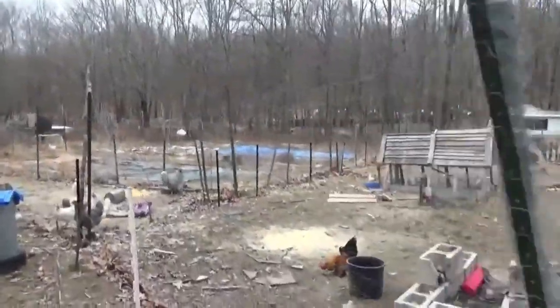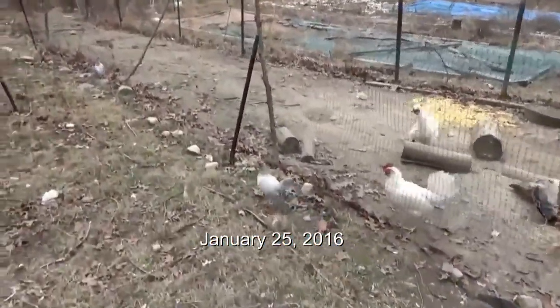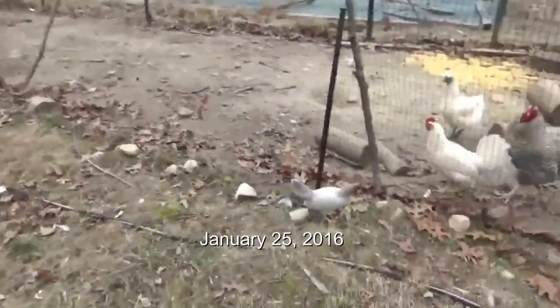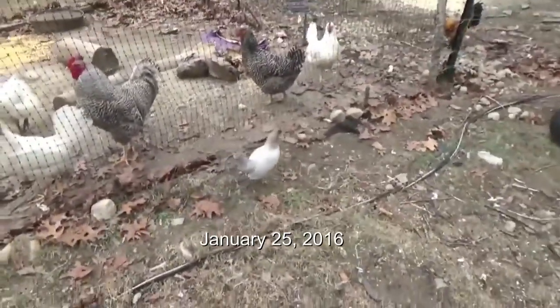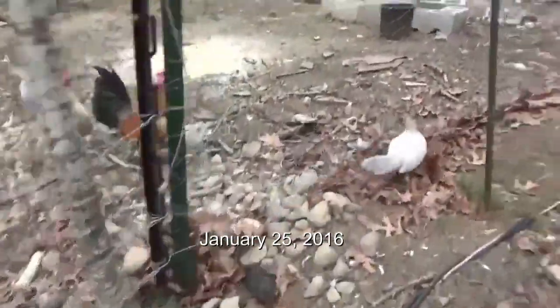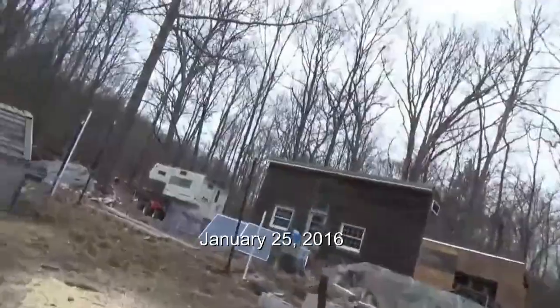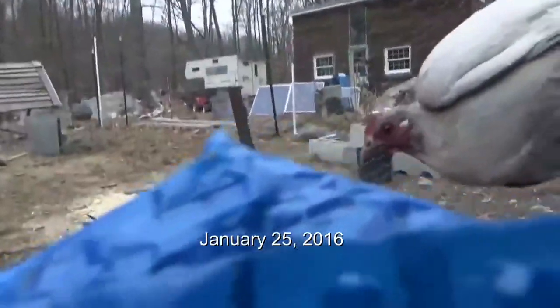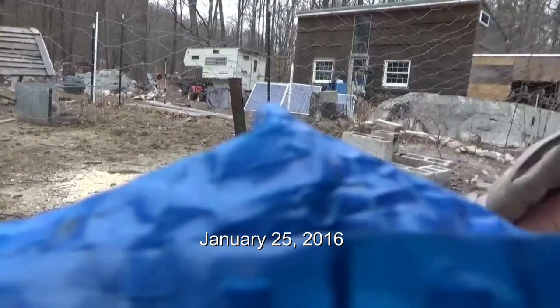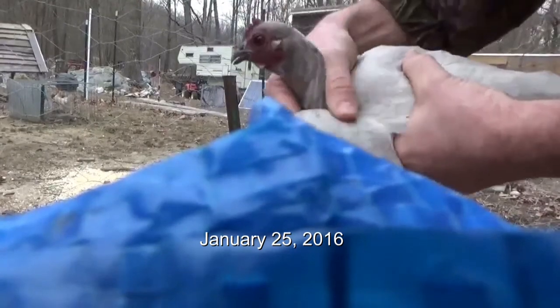My bantam hens fly out, so it's time to catch them and clip their wings. These two have been free for a while now. Let's see if I can do this while holding the camera. Now I gotta clip her wings. Oops. It's time to clip them all. What you do is you cut. These are beautiful birds. I hate to cut them.